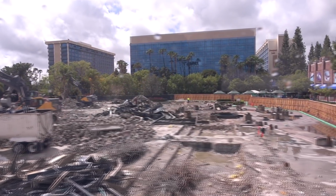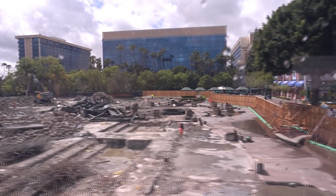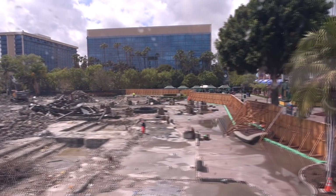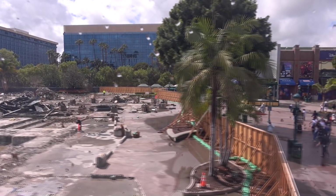So I'm looking forward to when we might see those foundations in steel, and they show us a little bit how the layout might eventually look. So stay tuned to Fresh Baked for constant updates on this project. It's going to be fun.